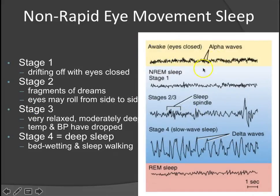So here we had seen these before. When you're awake and you're thinking, you've got alpha waves. And then non-REM sleep, we have stage 1, 2, 3, 4. In stage 1, you're drifting off with your eyes closed. This is something like you catch yourself dreaming or falling asleep, and you're like, oh no, I'm totally awake. This lecture is awesome. In stage 2, you're going to have some fragments of dreams. Your eyes may even roll side to side. However, it's not rapid eye movement, not that major rolling of eyes side to side.